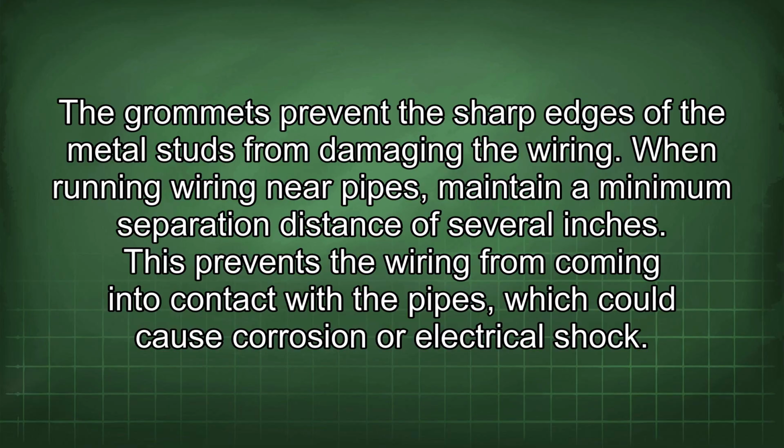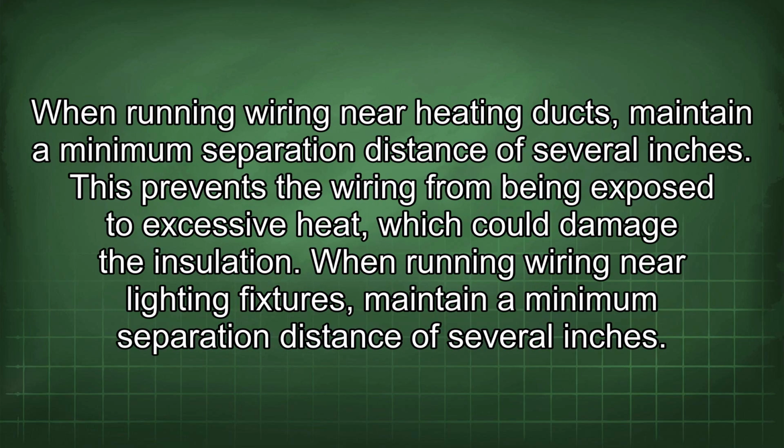When running wiring near pipes, maintain a minimum separation distance of several inches. This prevents the wiring from coming into contact with the pipes, which could cause corrosion or electrical shock. When running wiring near heating ducts, maintain a minimum separation distance of several inches. This prevents the wiring from being exposed to excessive heat, which could damage the insulation.